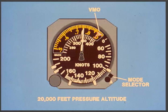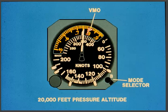When in Mode A, the VMO pointer will indicate 380 knots at sea level. At 20,000 feet pressure altitude, the VMO pointer indicates 409 knots or Mach 0.87. With the selector in Mode B, the VMO pointer is positioned to the lower maximum operating limit speed. Mode B is used when the airplane is operating in the alternate 2 configuration. When in Mode B, the VMO pointer will indicate 350 knots at sea level. At 20,000 feet pressure altitude, the VMO pointer indicates 364 knots, or 0.78 Mach.